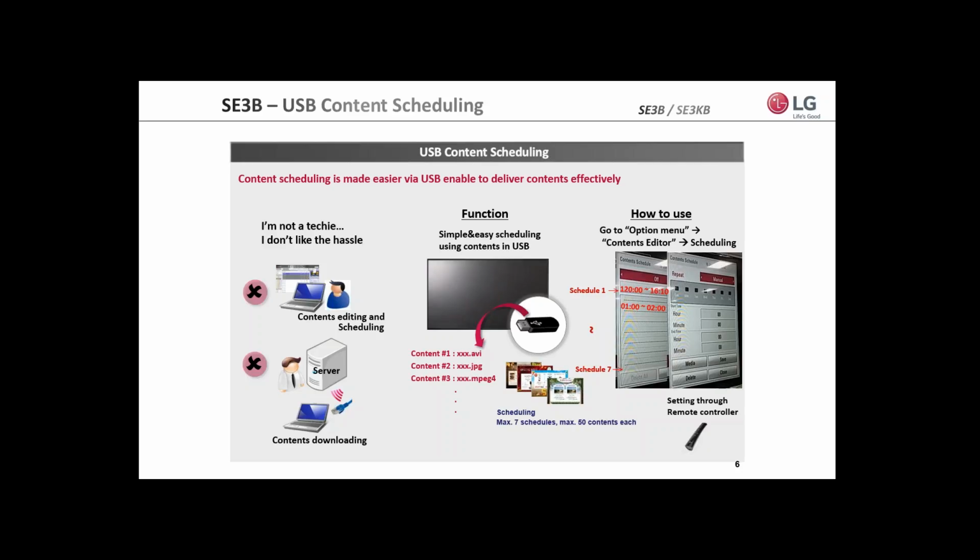Sure. As they're typing that in, one of the other points I was going to share is that when you share that schedule and content via the hardline Ethernet cable port, you still need a USB flash drive in the actual monitor, because that's where everything can be stored. So regardless of the three options I gave you, wireless, wired, or via USB, you always need a USB flash drive in the monitor.